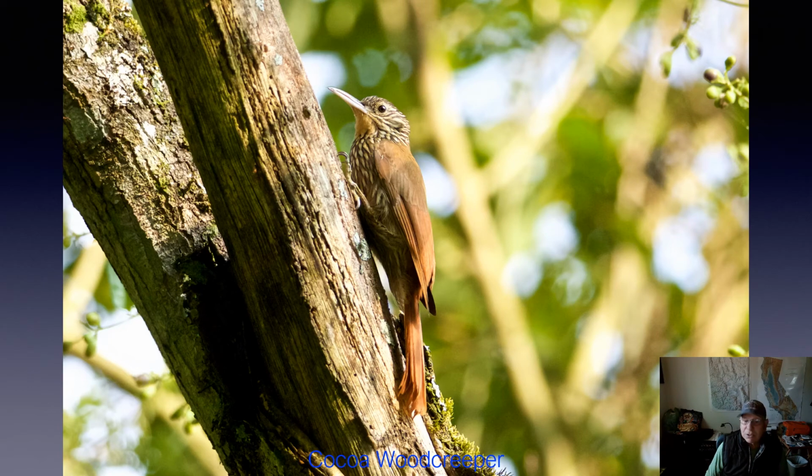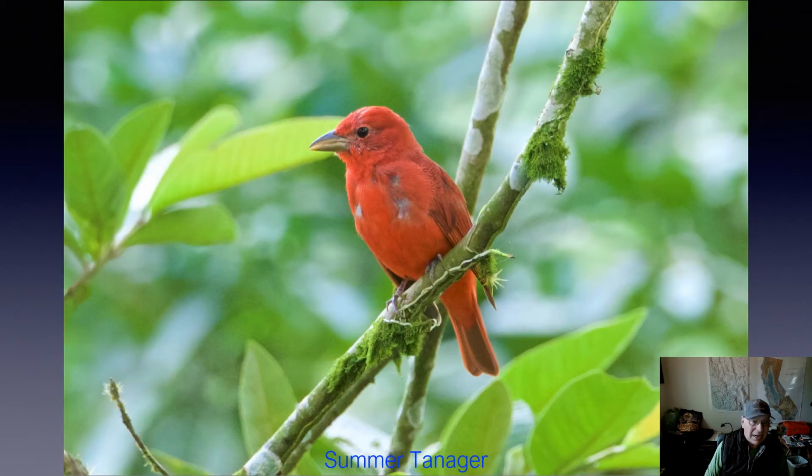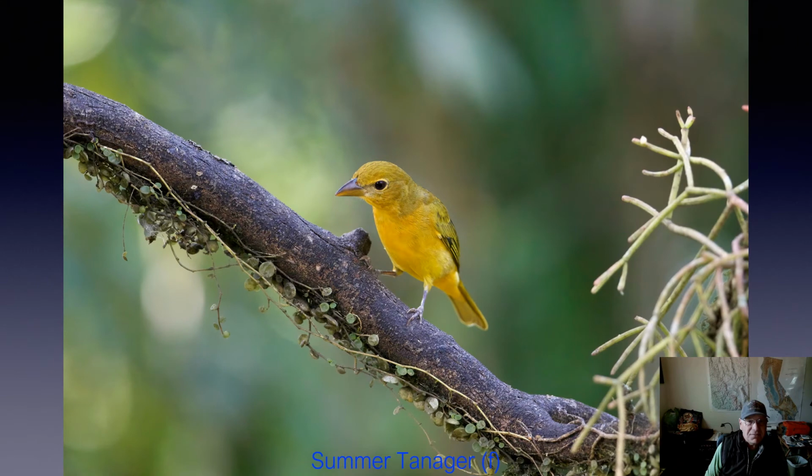Then we got to the woodcreepers. We have hundreds of species. Show you a couple. Strong-billed woodcreeper. The tanagers, again, another species. Remember I mentioned Sierra Nevada, 420 miles, 2 species. Now I'm going to show you a handful of species. This is our visitor, summer tanager. Also, we see it here in the sea. This is the female.